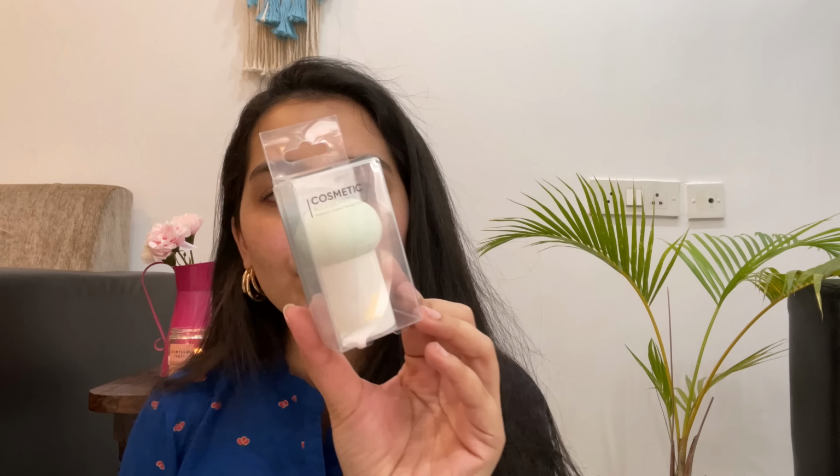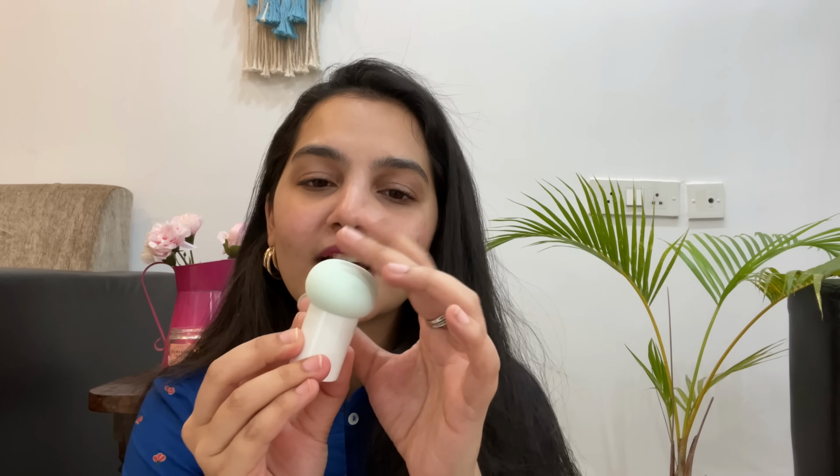Now this is called the mushroom shaped makeup blender. I've been wanting a good makeup blender for a really long time, and I wanted to give it a try. This has great reviews online. Also, it looks so cute, and this is very spongy, soft and nice, so I cannot wait to try this out.